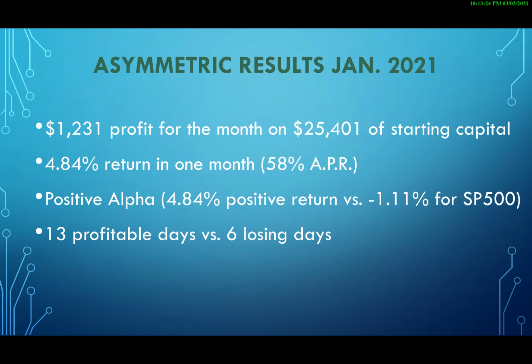Now, again, you can't use annualized in marketing materials. The FTC doesn't allow that, and any of the regulatory bodies, FINRA, none of them allow you to use APR, but it is a good tool to allow you to do side-by-side comparisons with other investments. And again, I think most people would say that 58% APR, pretty darn good, even though obviously we know we're not going to hit exactly 4.84% every single month.